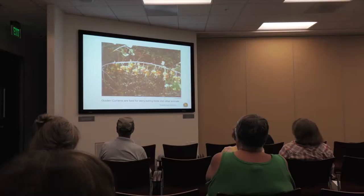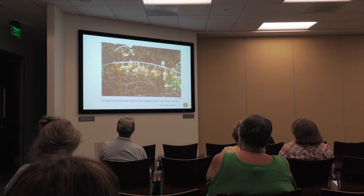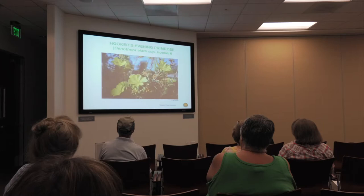Okay, these are the golden currants. This was one of my children's favorite plants. In the mornings, in the spring, they'd rush out before school and look to see if there were any currants for them to eat. Okay, Hooker's Evening Primrose, beautiful plant.